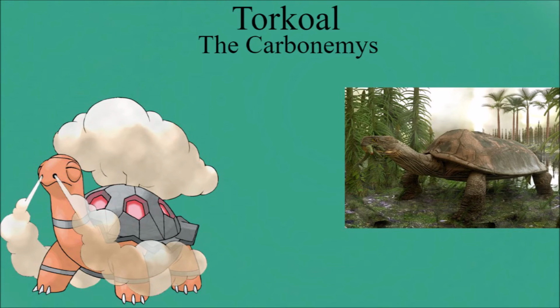This is going to be Torcol and the Carbonemys. Now, this is a weird case, as Carbonemys effectively means carbon turtle in Greek, which is what Torcol is. It means a tortoise, but still. You could assume that was what they were going off of. I mean, it's a turtle or tortoise with a heavy coal inspiration. A very clear link to that extinct turtle species.